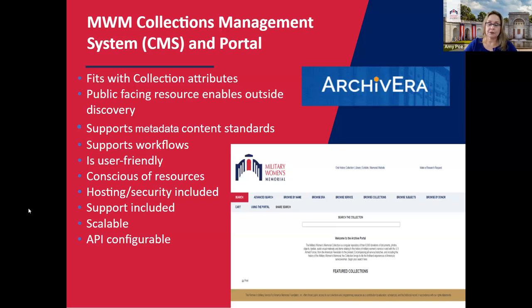Our vetting process for a new collections management system made it clear that the free solution is not always the best option. Next slide, please.